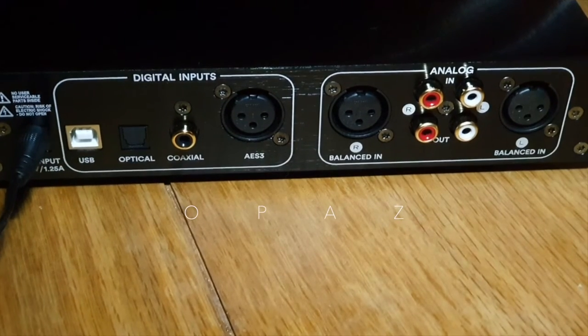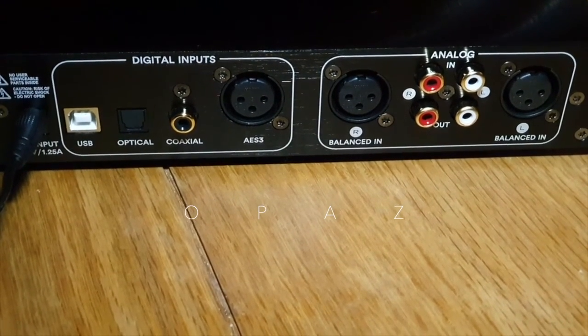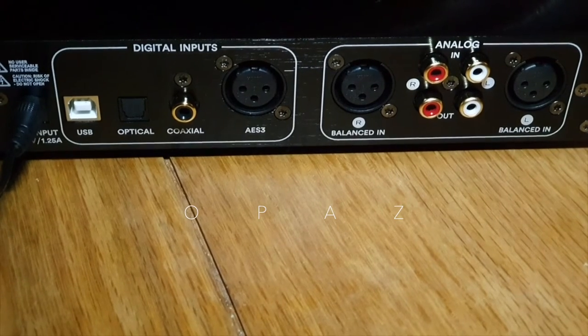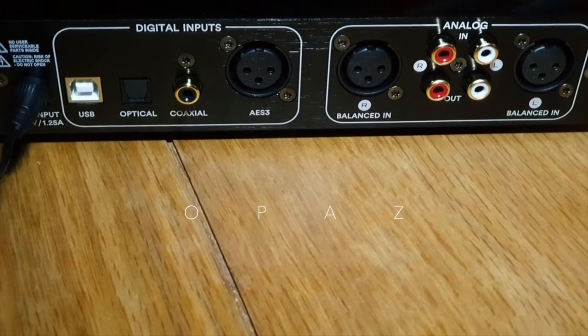And at the rear, you've got the digital inputs and the analog inputs. Got the USB, optical, coax, and AES3. And on the analog, you've got the balanced left and right. You've got RCA in and RCA out.